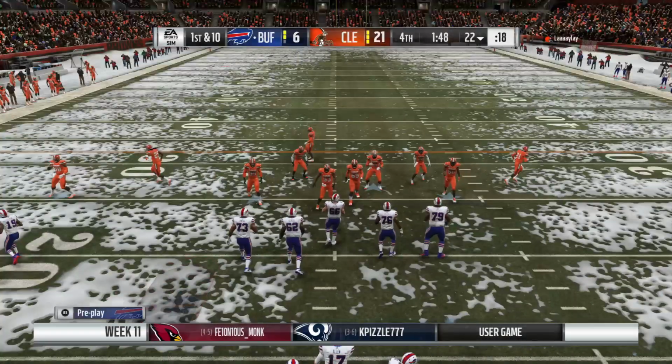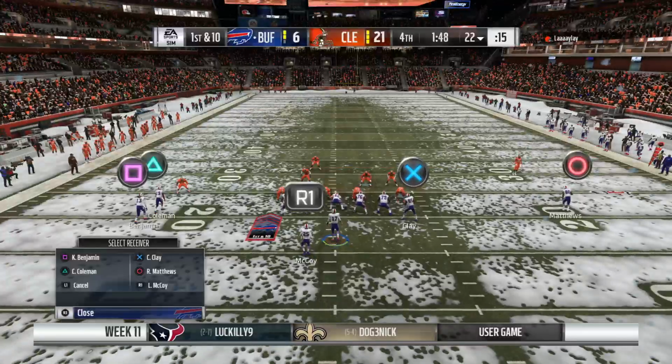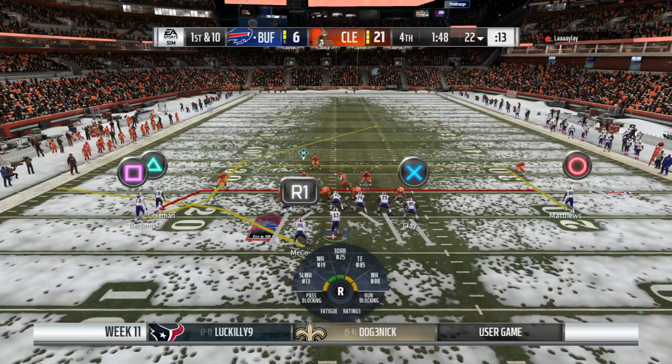Yeah, you know, I'd rather get in the end zone first and foremost. But if all else fails, less of a field goal attempt for him.